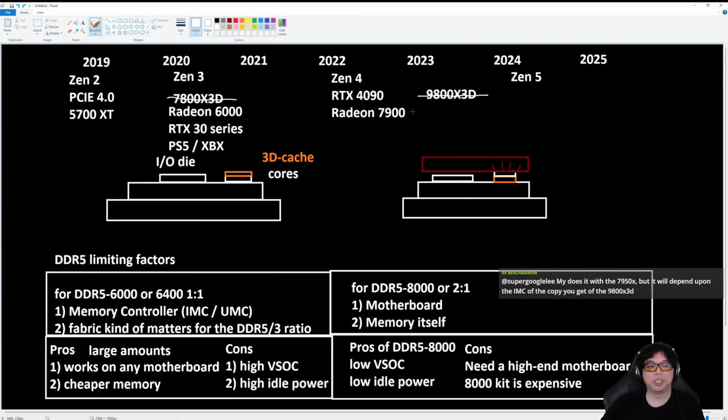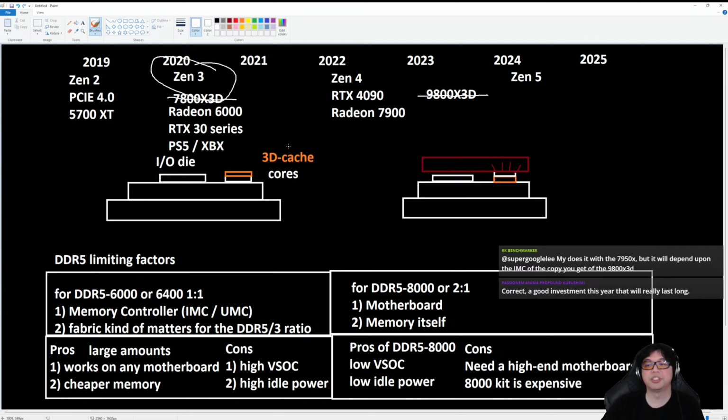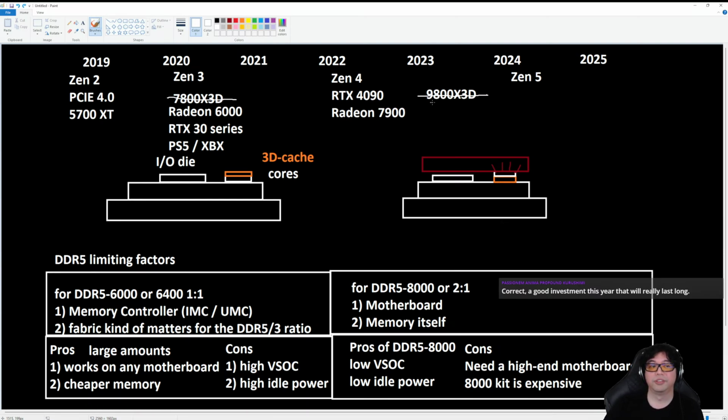So technically speaking, Zen 4 is not old enough to justify an upgrade, but Zen 3 is old enough. So if you're on AM4, if you're on a DDR4 motherboard, you can totally upgrade to a 9800X3D and it's going to be good. That's the way I look at it. If you're on DDR5, assuming you're on an AMD DDR5 platform, which would be Zen 4, you have to decide if you want to spend the money to do that drop-in socket upgrade.